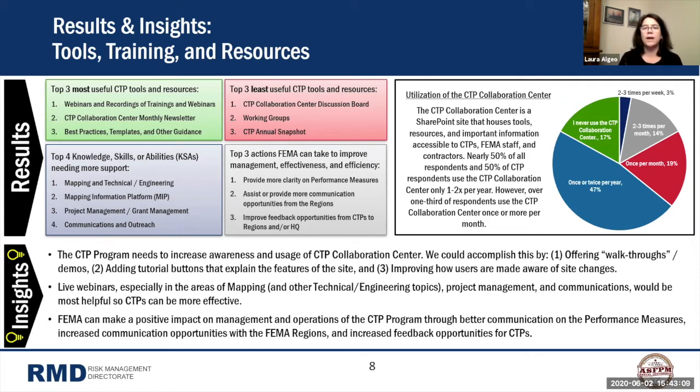On the least useful side, we have the Collaboration Center discussion board, some of the working groups, and the CTP annual snapshot. And I think some of that's just people potentially not being involved in some of those things. The discussion board really leads us to start to think about better ways that we can maybe offer some walkthroughs or demos, maybe add some tutorial buttons, or try to make some improvements on how users are made aware of updates and changes on the system. I just don't think people have had the ability to dive as deeply into some of that.